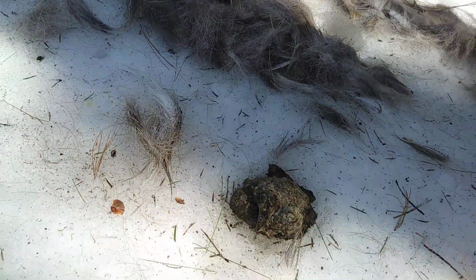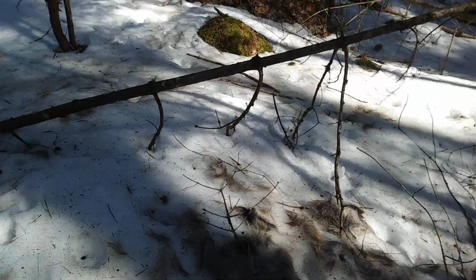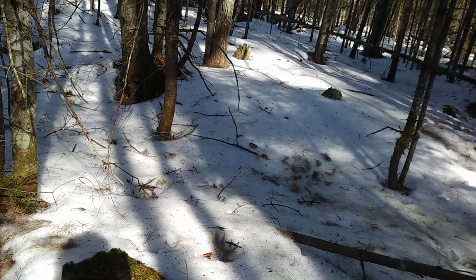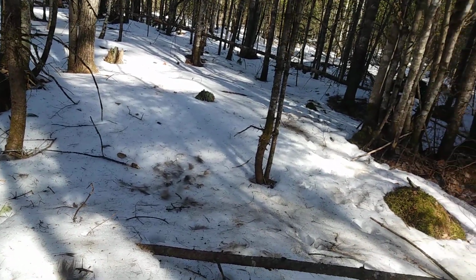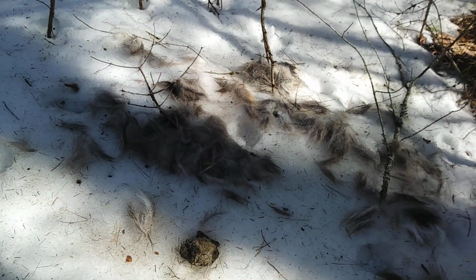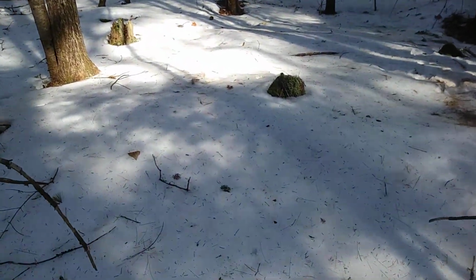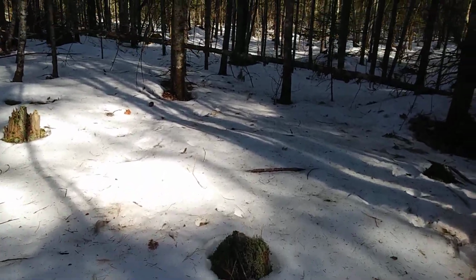He left his mark right there. Nice little coyote shit. So, it was at least a few days ago. Well, a few days ago that he pooped there. So what they'll do is they'll kill the deer and then they'll keep coming back to feed on it time and time again. And I see another pile of shit over here.